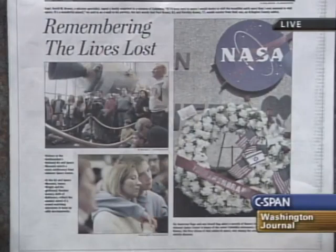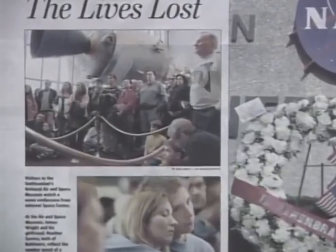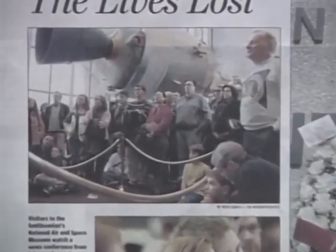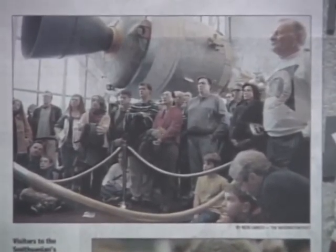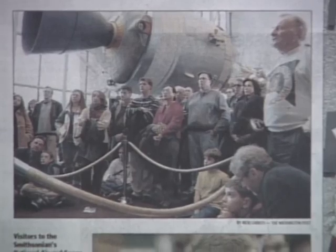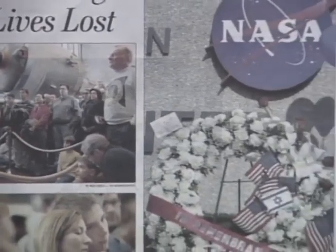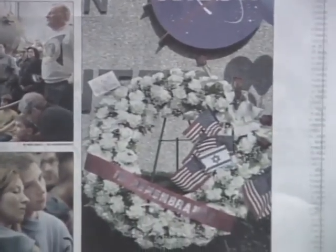you on the ground. A couple of other photographs also from today's Washington Post at the Air and Space Museum, which is the most popular tourism spot as far as museums in the Washington, D.C. area. Visitors lining up yesterday to hear the news conference from NASA officials, and at Johnson Space Center, the flags from America and Israel and the flowers in remembrance of those 7 astronauts. We're talking with John Logsdon, who is the director of the Space Policy Institute, also an author on America's Space Exploration Program. Next call is Tucson, Arizona.